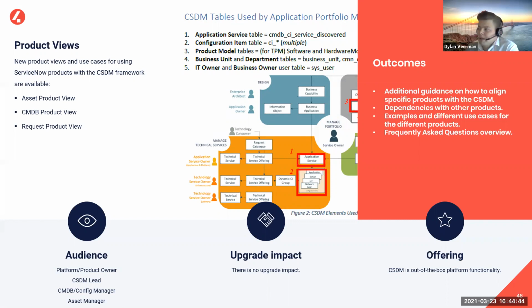It tells you what dependencies there are with other products, and it also gives some examples of different use cases within the different modules. So for example, for CSM, there were like 6 different use cases. One, for example, how to model services with multiple packages. Another one would be services with optional components. And lastly, they contain a section where there are frequently asked questions at the end. They can be found on the ServiceNow Docs page and also as part of the CSDM fundamental course, which is available on Now Learning. Next slide, please.